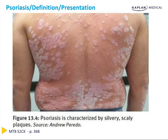Psoriasis has extensive silvery scales. When you have someone with lesions as widespread as this, you can't cover them with topicals. This is a person who needs ultraviolet light or tumor necrosis factor inhibitor, TNF inhibitor, or methotrexate rarely. But this is too extensive for a person to use just topicals.